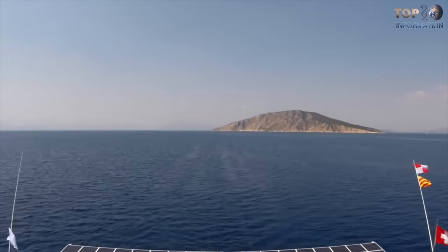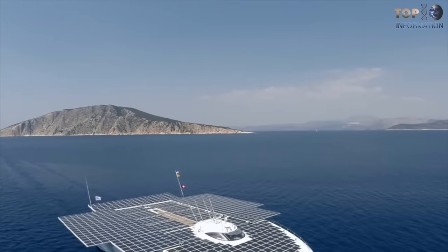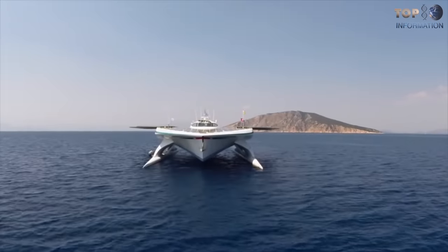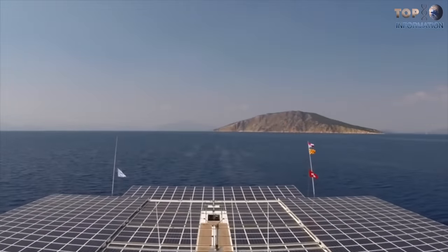lithium-ion batteries. Besides, this boat weighs just 8.5 tons, and is 51 meters long, 30 meters wide, and 7.5 meters high. But there's enough space that it can carry 50 passengers comfortably. And its maximum speed is 26 kilometers an hour.